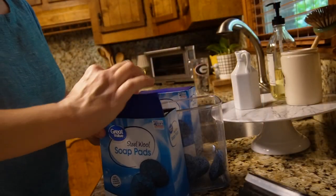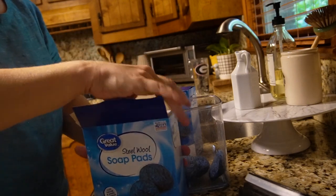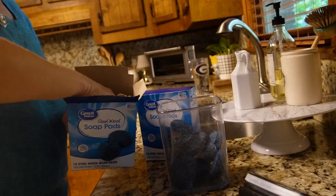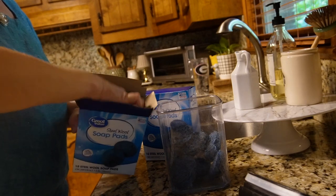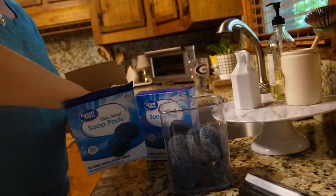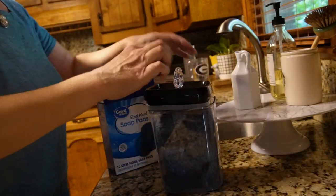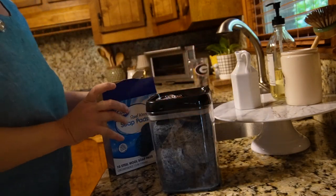I really love an organized kitchen, and one of the first things I do when I get home from the grocery store is take my cleaning products out of the packaging. And I store these cleaning products in a container also. I don't have these labeled because I just switch around what goes in these containers.